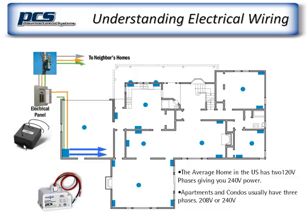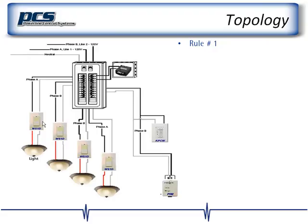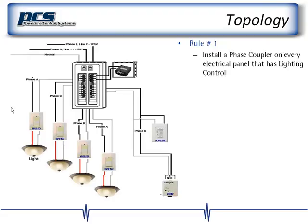A repeater we recommend in a job that is more than 5,000 square feet and/or has more than 3 electrical panels. Apartments and condos really have 3 phases, or 2 of 3 phases, coming into the house, which is 208 or 240 volts. In that scenario, you must have what we call a 3-phase repeater. So this is kind of the topology of a house.